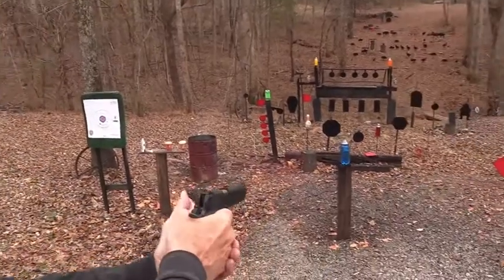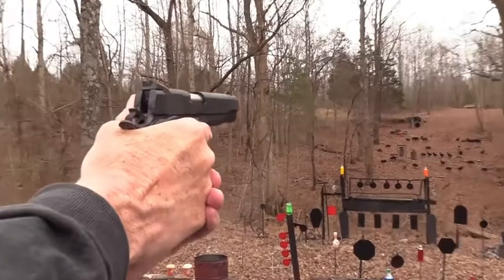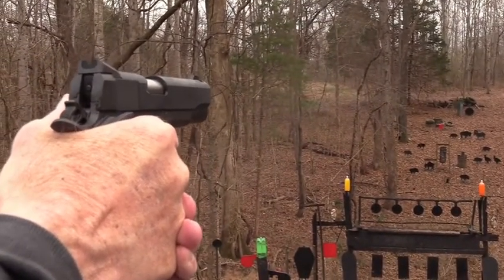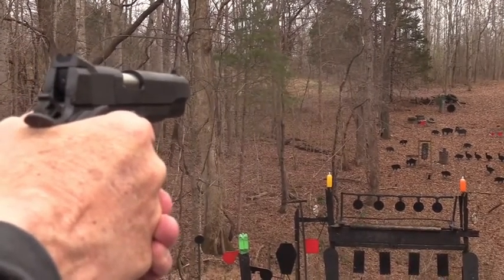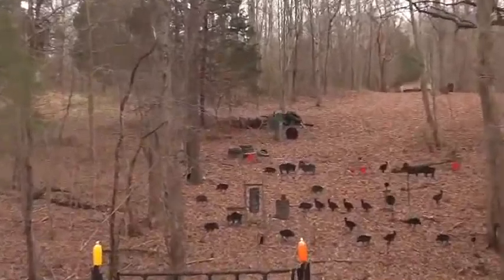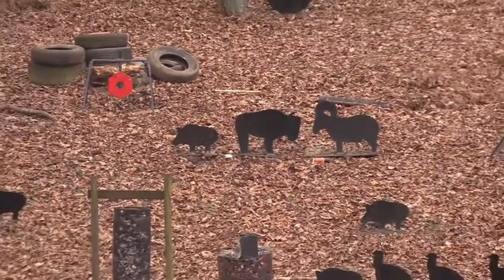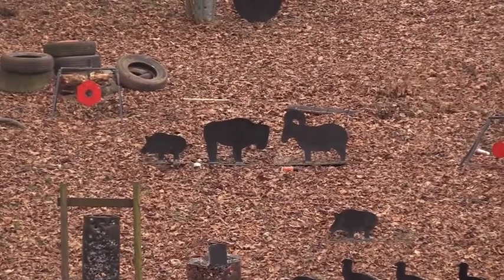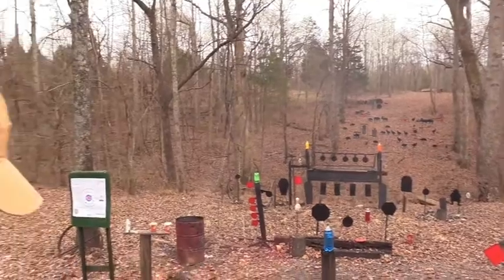So let's shoot something. I'll just put one on the gong. I mean, if it's gong worthy, it can't be all that bad, right? Now the sights are just black on black, so it's not anything. There we go. I'm going to try a pig up there in the top row. A little bit low. A little bit low. A little bit high. I'll shoot him some more.